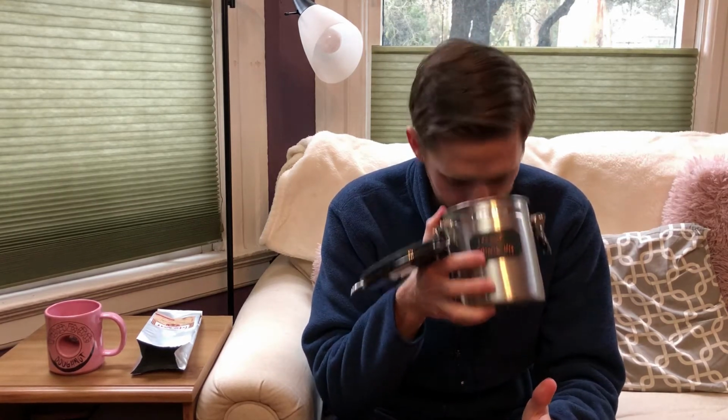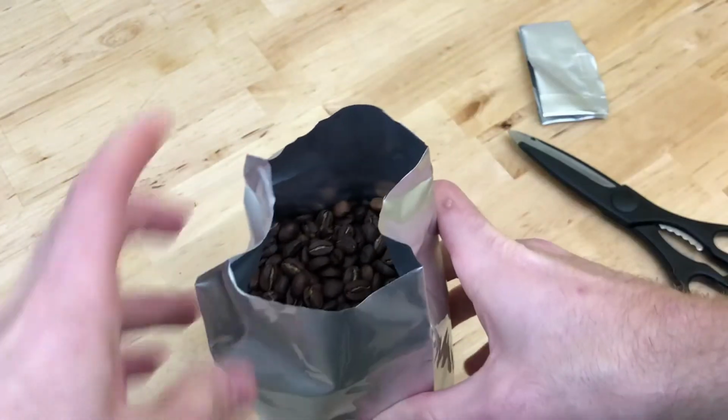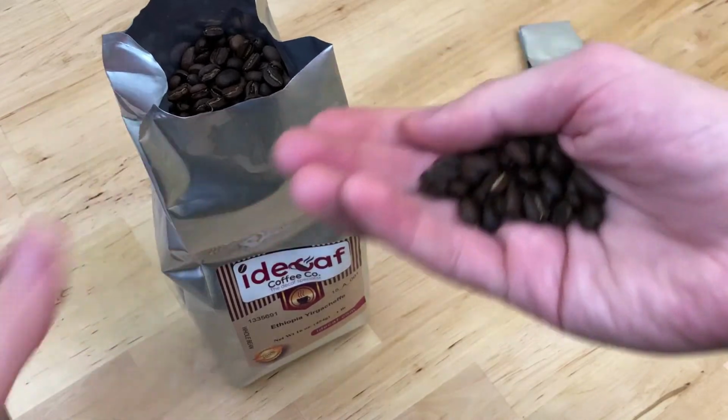The beans smell good. Chocolaty is what I would say, coffee-y. And you can take a look at the roast level right here. I would say that this is more on the medium dark side of the spectrum, but definitely a medium roast coffee.